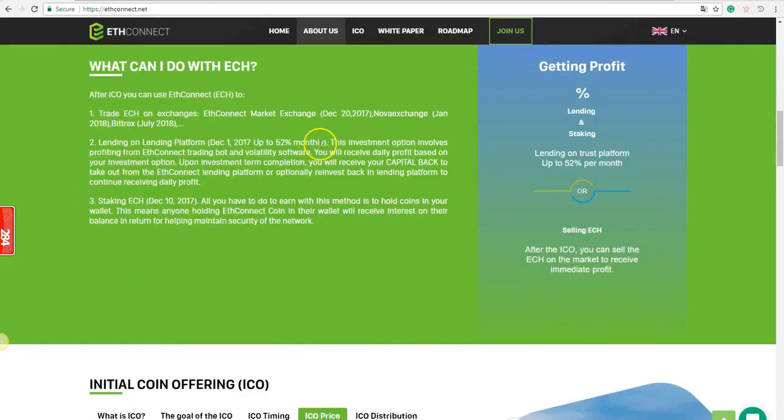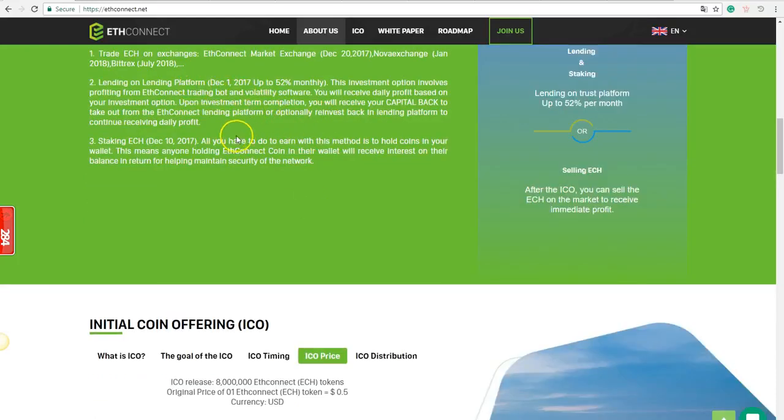Alright, see over here it says the lending platform offers daily interest up to 50%, 52% a month, but on their white paper I believe it's set up to 45%. So there's a little conflicting information, but maybe they just didn't verify that. So a little red flag, but not too big. Same thing, this thing uses a trading bot volatility software. That's how they make your money off of the loans that you guys do.